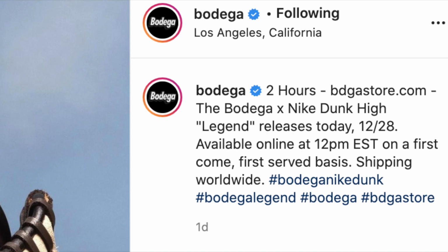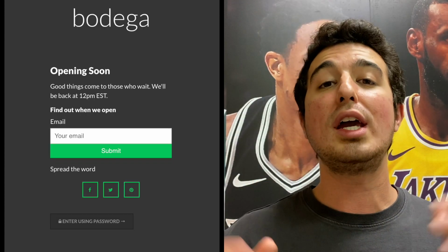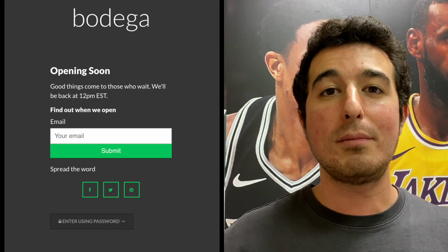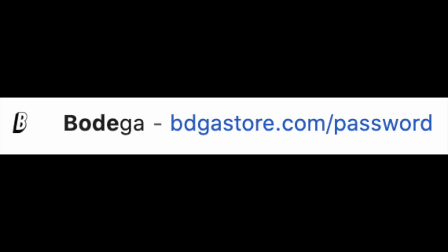If we take a look at their Instagram, you can see that they announced the release of this sneaker would be at 12 o'clock noon Eastern time. So fast forward to the day of the release, and at 11:50-ish, so about 10 minutes before the drop, Bodega put up a password page onto their website, effectively closing out the website, making it that nobody could get onto the site. If you typed in any URL with Bodega, it automatically added /password because the website was closed.